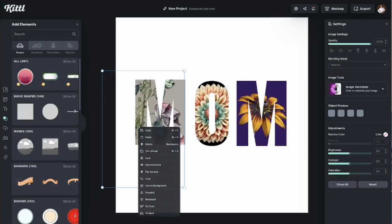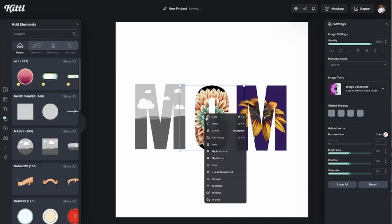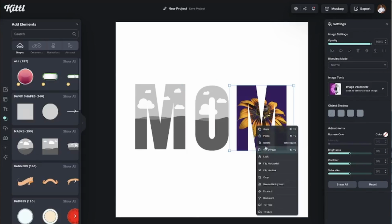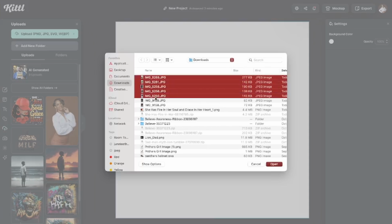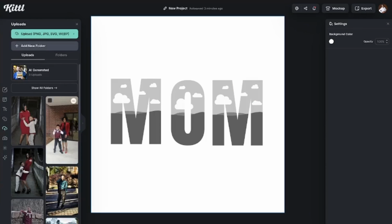So now I'm just gonna right click, delete, right click, and then I'm gonna delete the image outside of it. Okay. So now I'm gonna bring in my own photos to make it really nice and unique. All right, so I'm just gonna upload some images just to see how it's going to do. So I just transfer these from my phone, and I'm gonna see if I can import these into the photos.